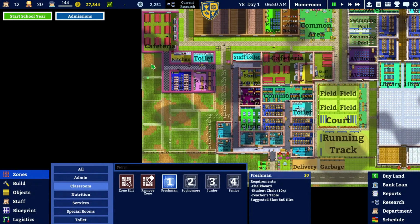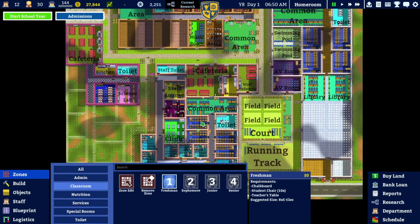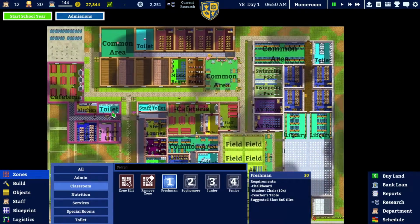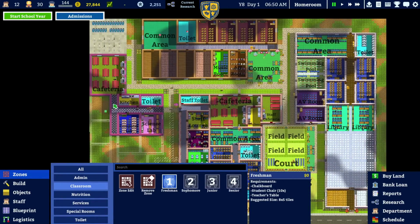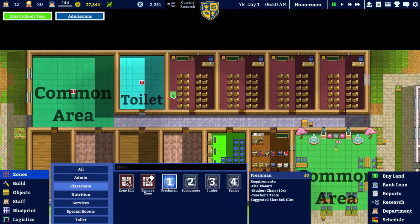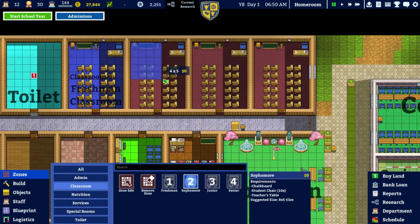We could have these as all freshmen, and those as sophomores, and those as juniors, and those as seniors. And then we could link them to their own specific common areas as well, which means they're always going to have a common area to go to and all that kind of stuff. But right now we'll just do it as we have done, because it's no chore to undo the zones and put them back in if we want to. So freshman and sophomore and junior and senior.